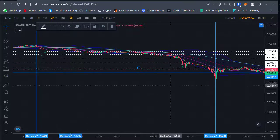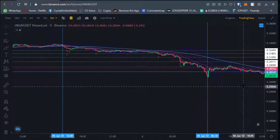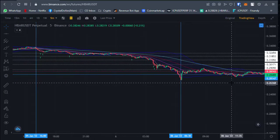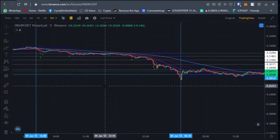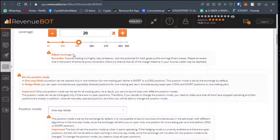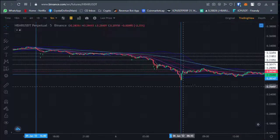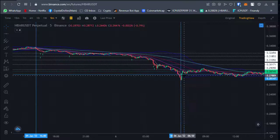The problem is by the time it reached here, I didn't have enough funds to do some more long. So that's why it liquidated here. That was the issue that I faced, because I was trading at 43 leverage, which is pretty high. So that's why I told some of my friends to reduce the leverage to maybe 20 or 10 so that you have enough room to actually do an order to go up.